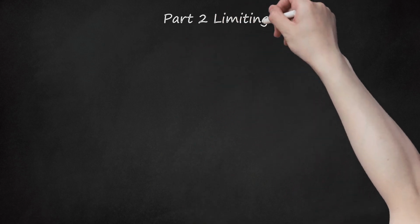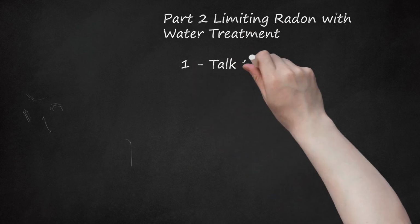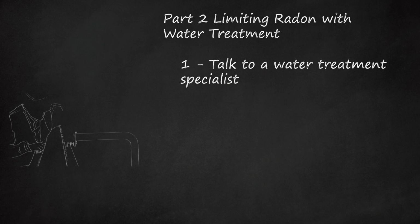Part 2: Limiting radon with water treatment. 1. Talk to a water treatment specialist. Radon in water poses a risk because the gas can enter the air, especially through the shower, and over time can raise your risk for lung cancer. Ingesting water with radon also raises your risk for cancers of internal organs like the stomach.